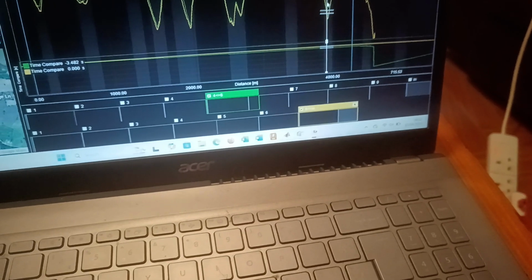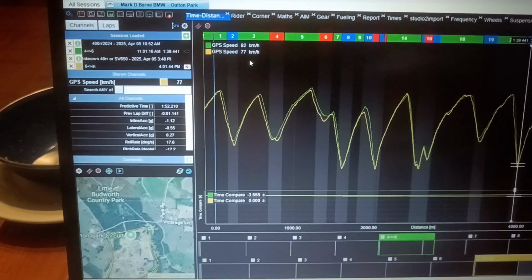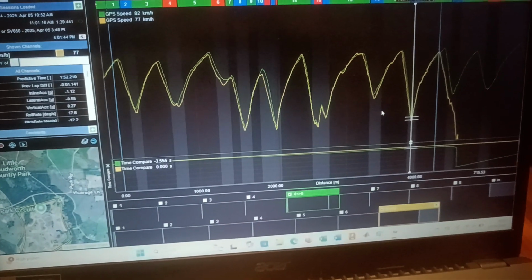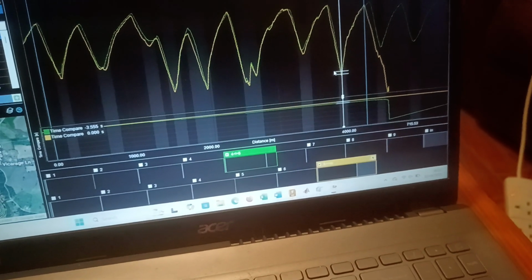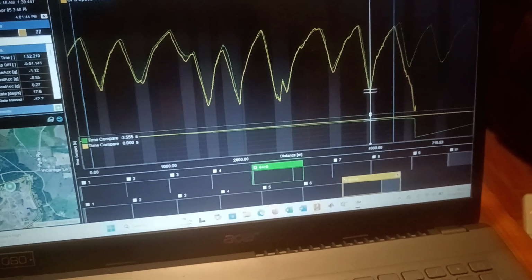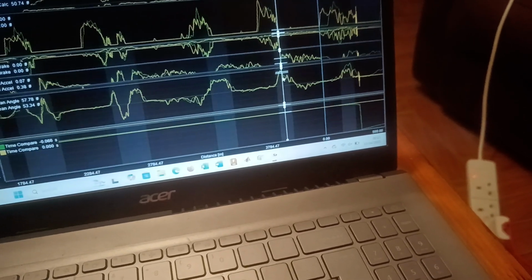Ollie, you are down only 5k an hour. That's not a big difference. That's not bad at all. So 5k an hour. What I need to do is, it's very late, I'm getting tired. Just want to see the lean angles in that corner, that's all.